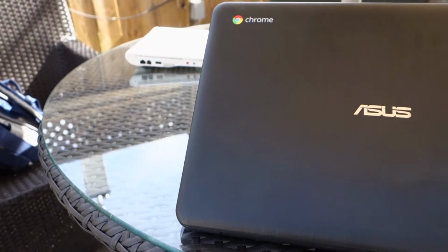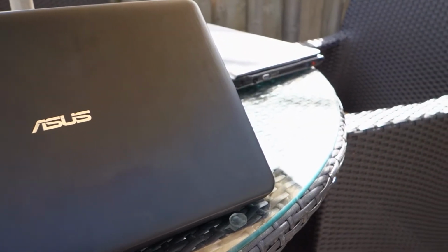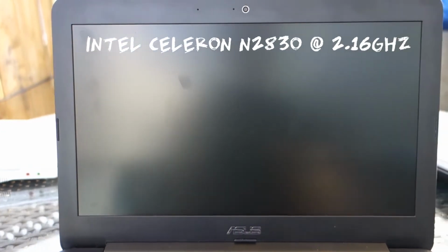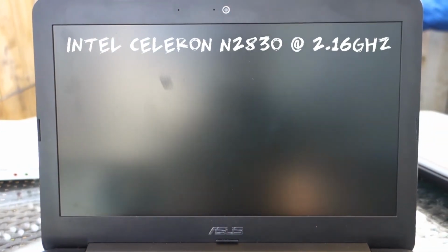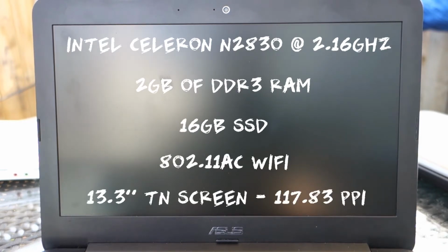Knowing that Chromebooks aren't all that powerful, I did quite a bit of research before buying just to make sure I was going to get one that held up. Naming specs really quick, the model I have has an Intel Bay Trail dual-core Celeron N2830 processor running at 2.16 GHz, 2 gigs of DDR3 RAM, a 16 gig SSD, 802.11ac Wi-Fi, and a 13.3-inch matte TN panel with a PPI of just under 118.